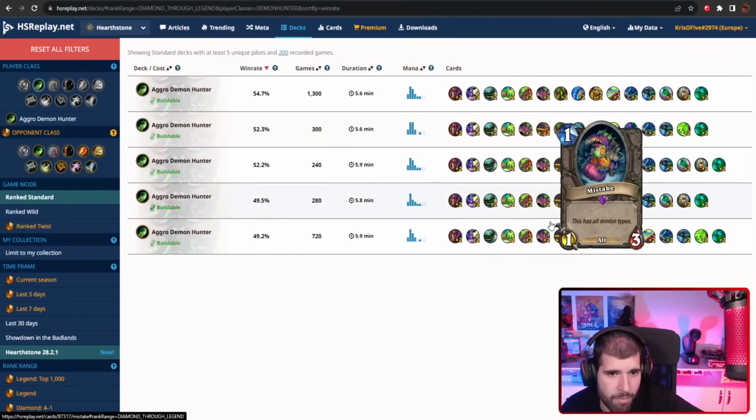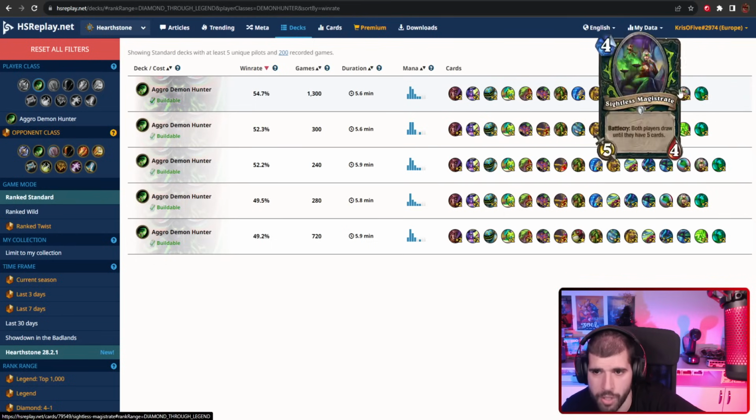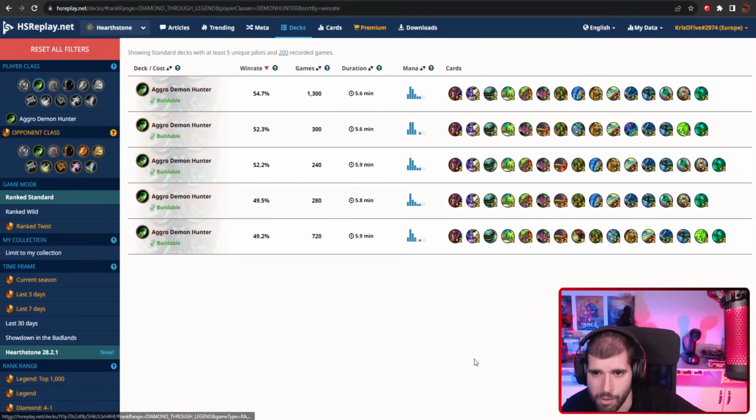For the classes we haven't mentioned, starting off with Demon Hunter, Aggro Demon Hunter is actually still doing solid in top 1000, which means you basically have to be really good at the game to actually play this deck, so craft with caution, even though it's quite cheap to craft, actually, 0 legendaries, so keep that in mind.